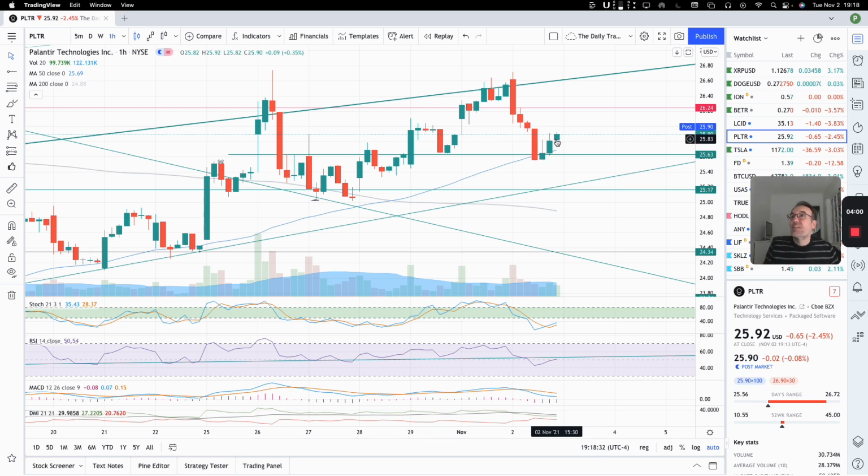What gives? I have to say that this little bounce here to me is not really convincing. Look at Stochastic. Stochastic is at 35. And as I've been telling you, a move up of a stock needs to coincide with a move up in Stochastic. And this does not have it that much. I'm not sure I want to trust this bounce a whole lot.